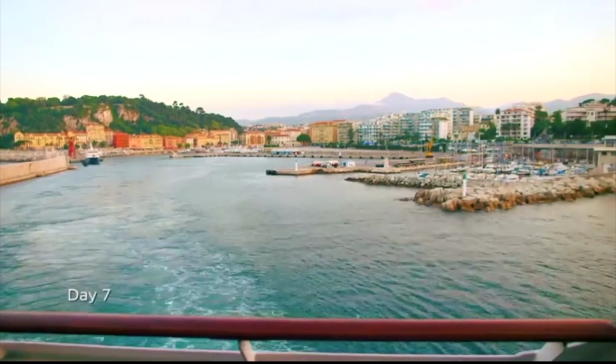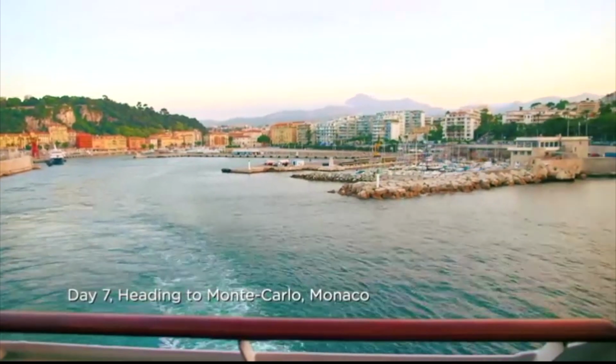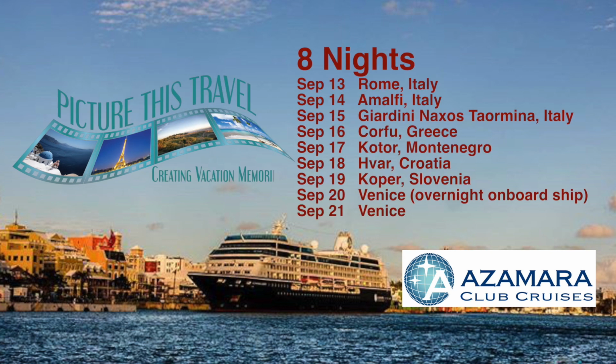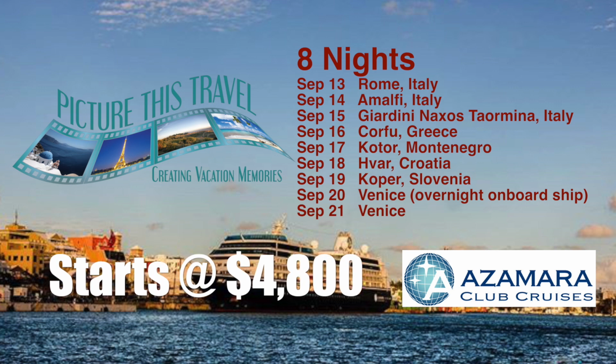So you're the captain of this ship, right? Pretty much. So this is a cruise that my husband and I are escorting personally. We did an Azamara cruise last year, fell in love with it, just had a great time. This cruise that we're doing is going to sail on September the 13th for 8 nights. And it starts at $4,800 a person without airfare.